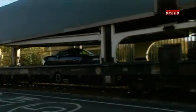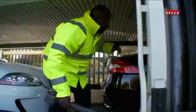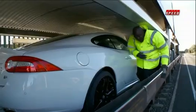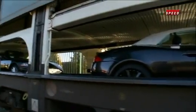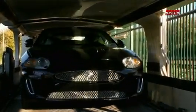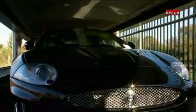They'll be shipped out via rail. The beauty of rail transport, obviously, is that we can get 22 vehicles on one particular wagon. We can get 8 vehicles on a road transporter. This facility builds 66,000 units a year. 75% of those units are sent by rail. That's a pretty big saving. The XKs head to port, where they'll be shipped around the globe. My feedback from the actual customer is that thank you very much indeed. We've received our car, it's in excellent condition, and we can't wait to order another one.